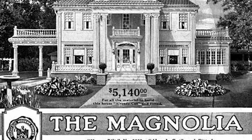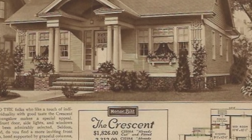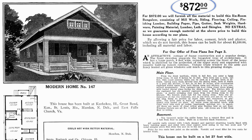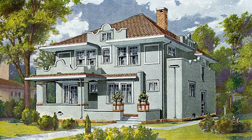From the Grand Magnolia with its southern charm, to the simpler, more affordable models like the Crescent, Sears captured the imagination of a nation. The catalog featured everything from small bungalows to large, multi-story residences, allowing buyers to select the perfect home for their family.